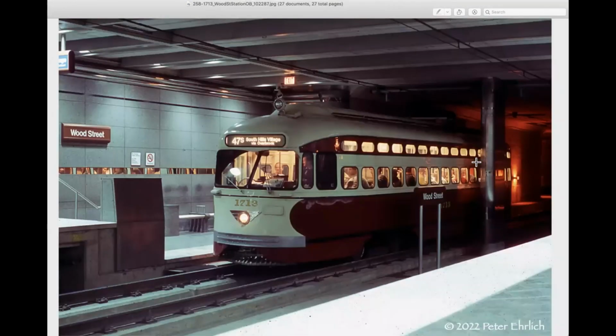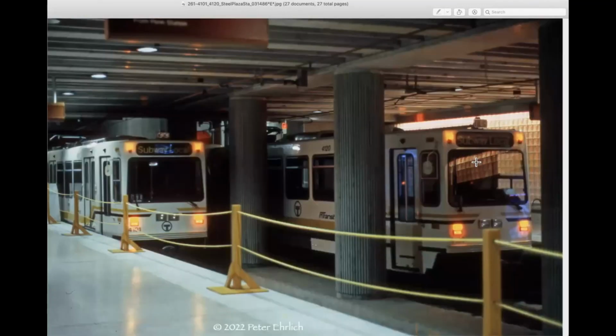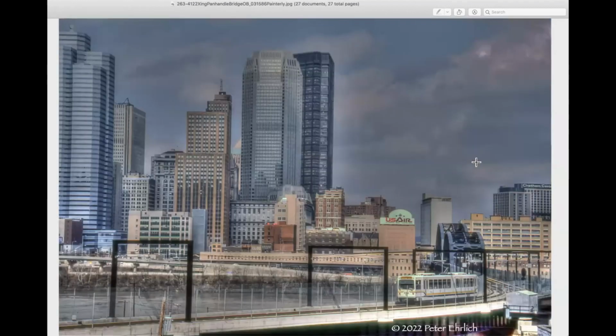Wood Street Station, this is car 1713 as repainted in Pittsburgh Railway colors following its time as a terrible trolley. This is Steel Plaza Station. Two LRVs at Steel Plaza. Trolleys ran over the Panhandle Bridge, which was a former Conrail and Pennsylvania Railroad line that crossed into Pittsburgh. There's an outbound LRV coming across. There's a high dynamic range picture.